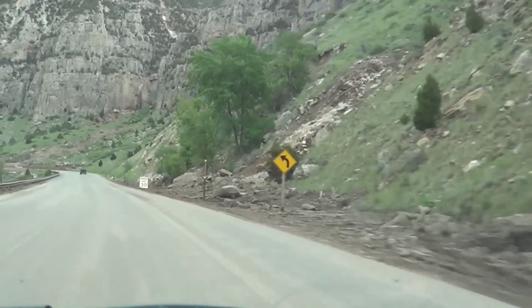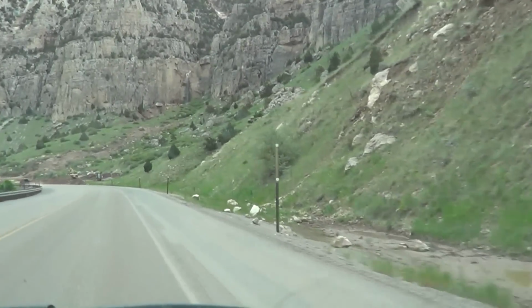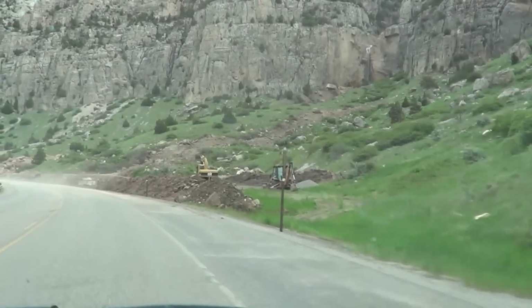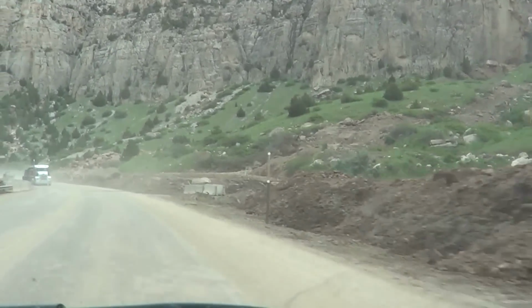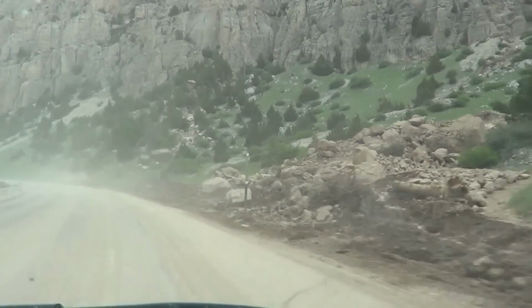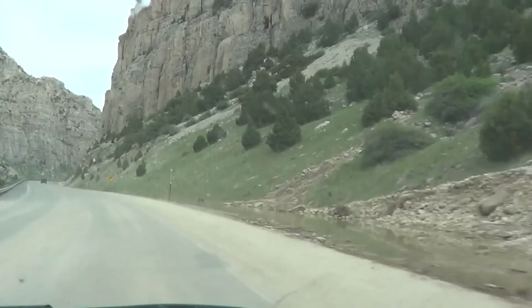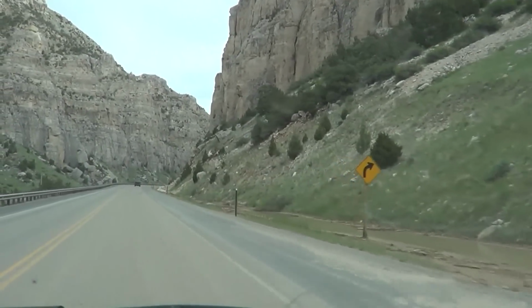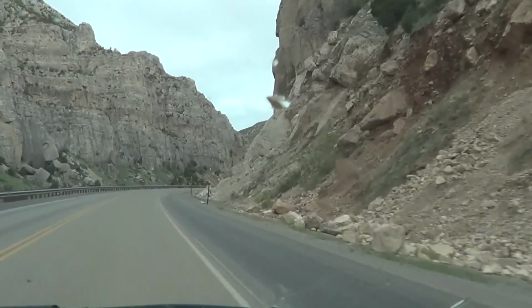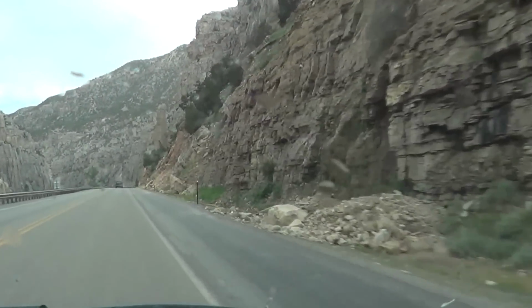Rock slide area, at least on the roadside. Rocks. Size of that rock.